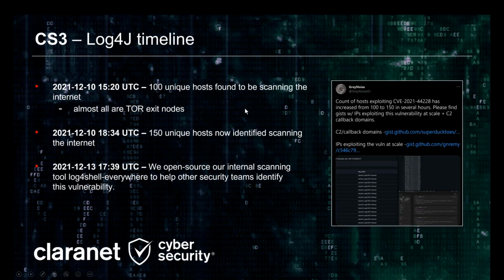And within the day of the public exploit, there were 100 unique hosts found scanning the internet from GreyNoise. And then about 2.5, 3 hours after that, we now have 150 hosts. So there's kind of exponential growth, which is pretty concerning.